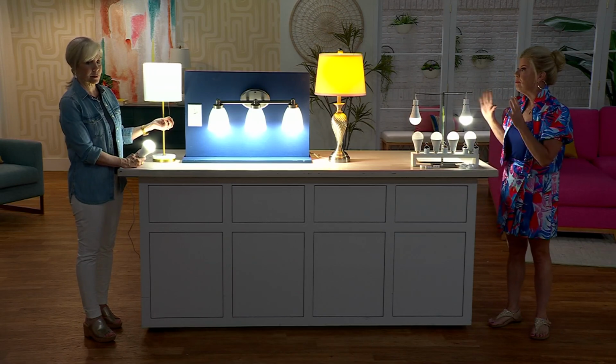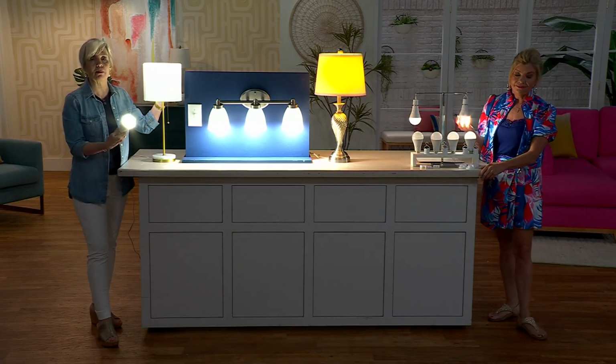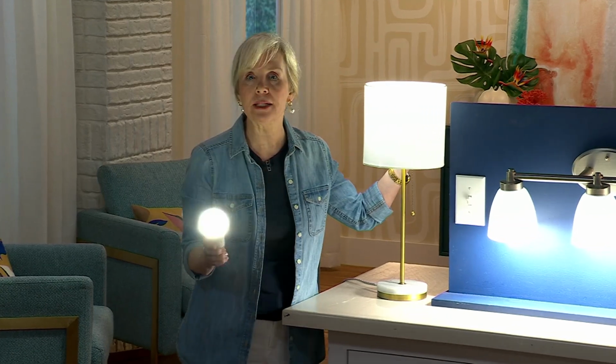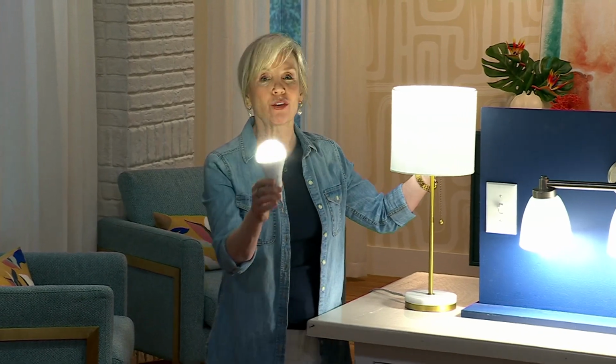And that you can't put a price tag on. You really can't. And you need bulbs anyway, so you might as well buy something. These are less expensive than a regular LED bulb that does nothing but light up a lamp. So you use it every day.